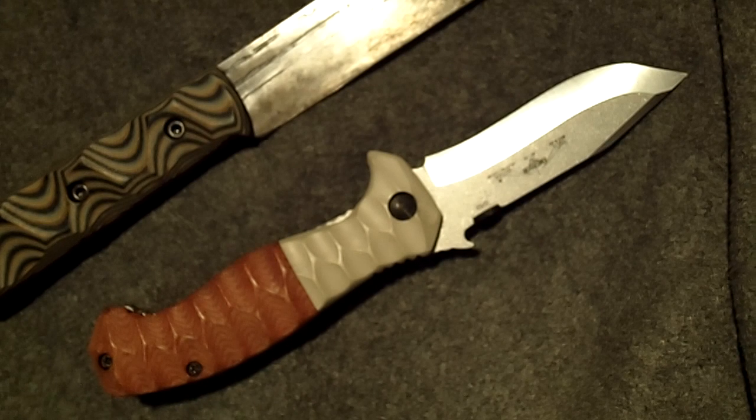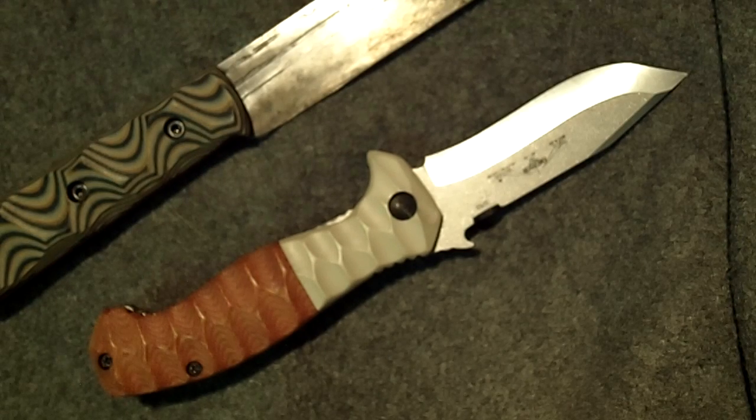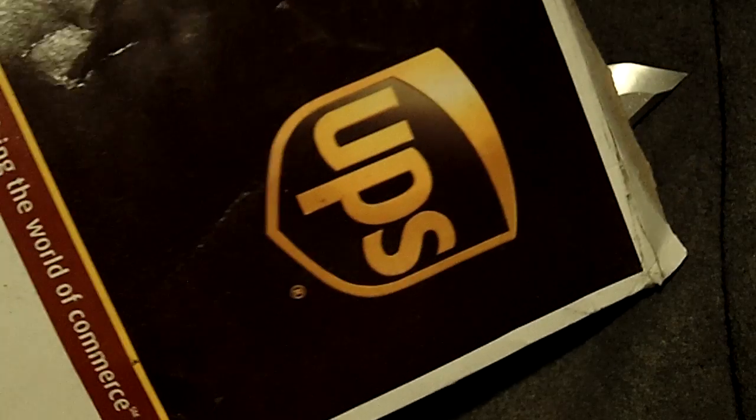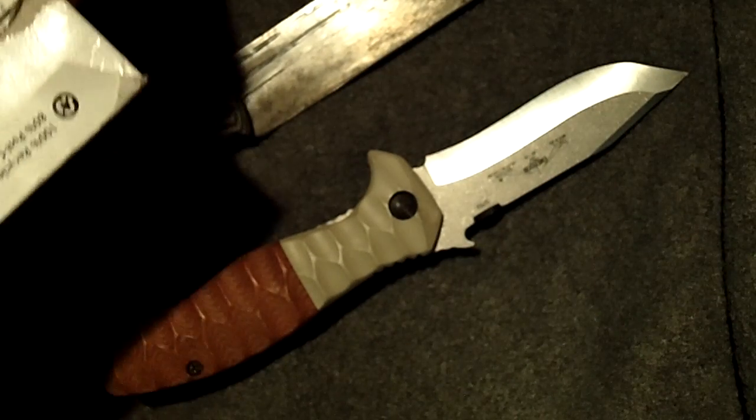a Buck 110, and this is what I got in the mail. An envelope. It was completely sealed. Completely flat, like nothing was ever in it. As you can see, I didn't open it here or here, but when I got the envelope, it was completely empty. I thought when I got it that it was a money order or something like that, or cash.